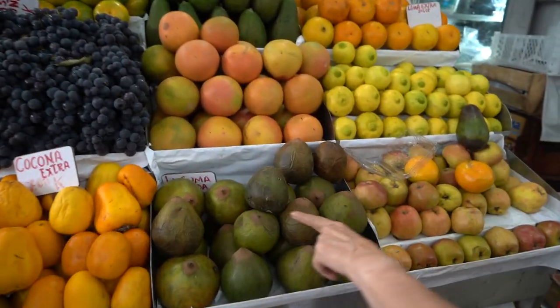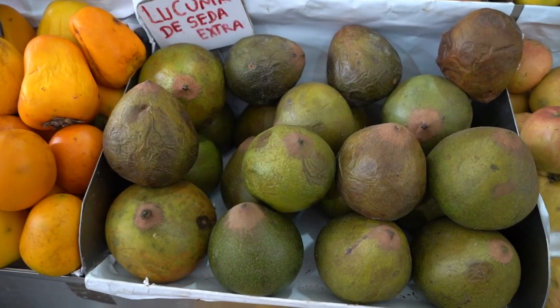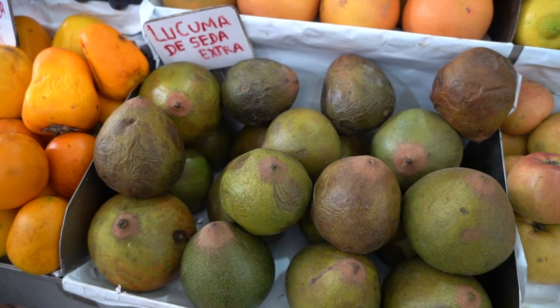Okay, so this is what we've come for. Lucuma. So here we've got the famous lucuma fruit. See how it has an outer skin, kind of like an avocado? It smells so delicious. Oh, so let's open this up and I can show you what it looks like inside.